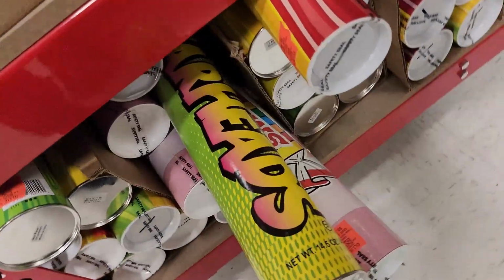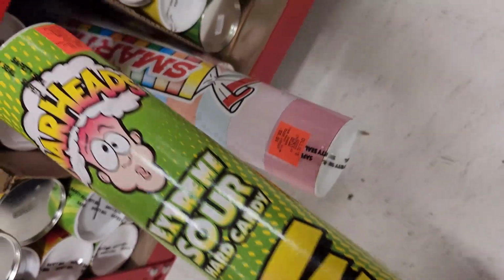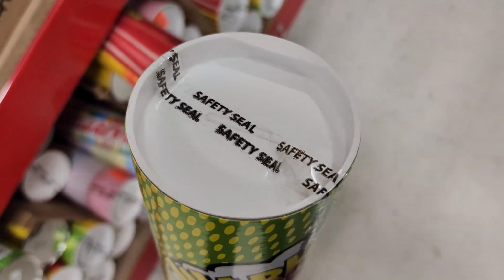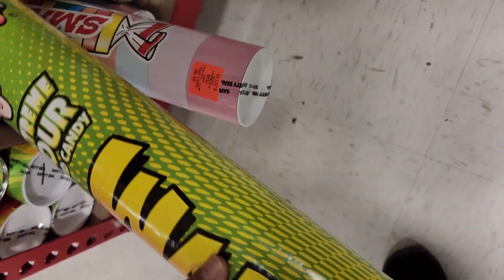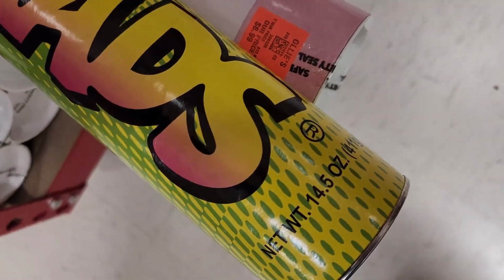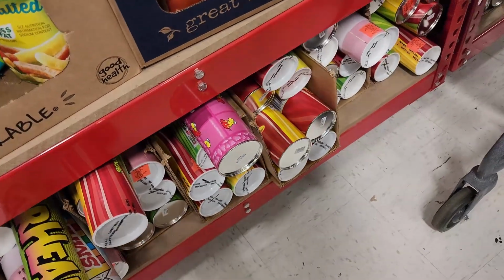Do you guys remember these? I used to have these back in the day and they were piggy banks. Yes, they're still piggy banks. Oh my gosh. $8.99, that's not bad. Look at all this stuff. 14 and a half ounces. That is insane.